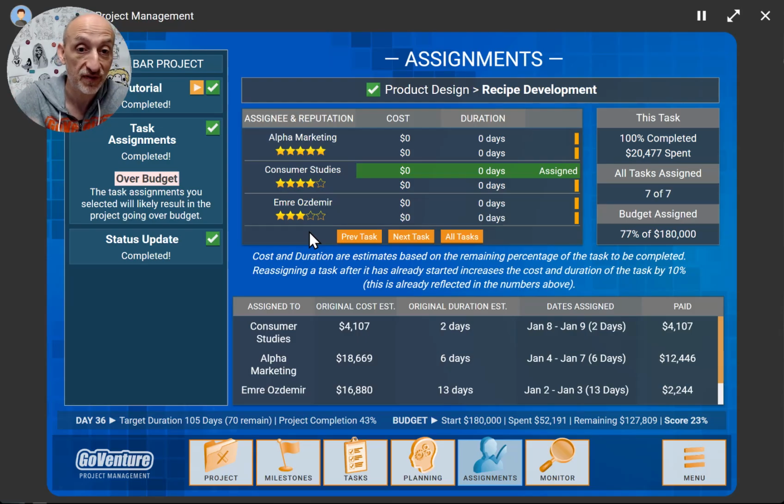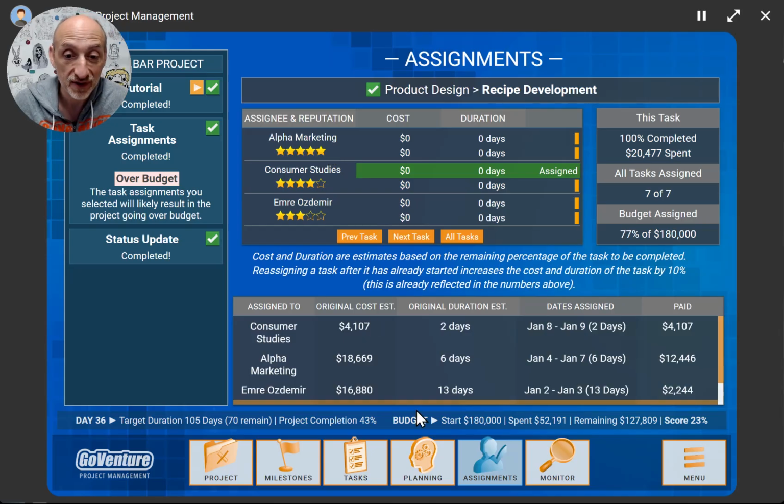Each assignee has different budgets and durations and reputation levels. So you can assign it to a 5-star assignee or a 3-star. Now you might say, well, why wouldn't I just always choose the 5-star? Well, it's because you don't have enough budget to hire the best in the world at everything. So you've got to do some compromises, and this is very realistic. That happens every day in every project, constantly, and you actually get to experience it in the simulation.